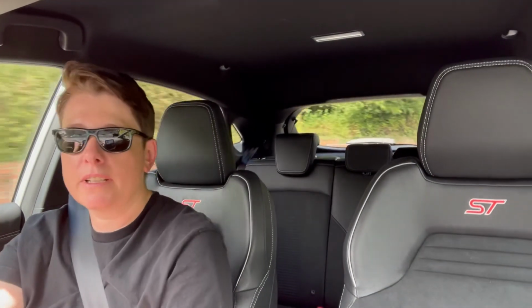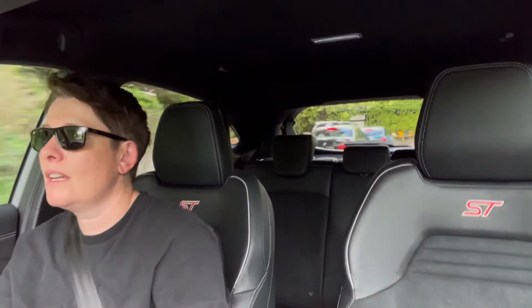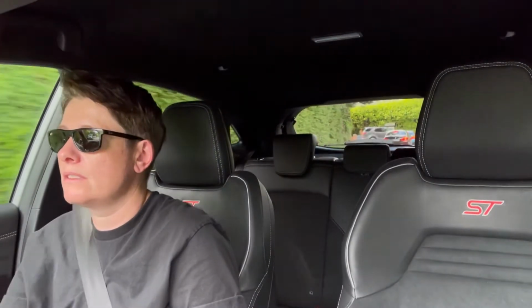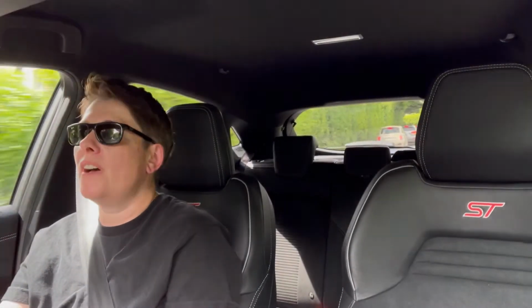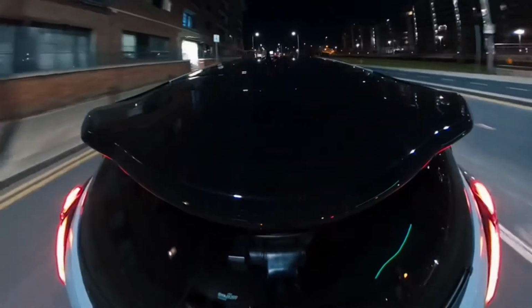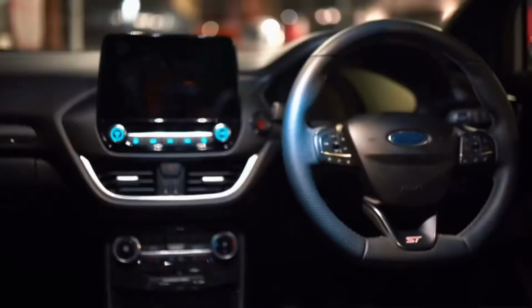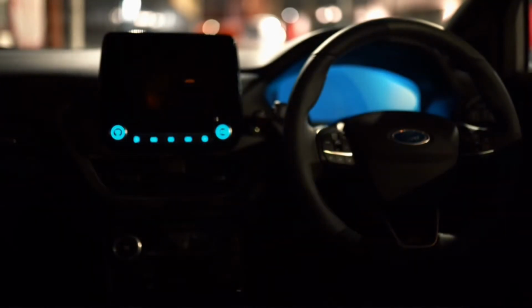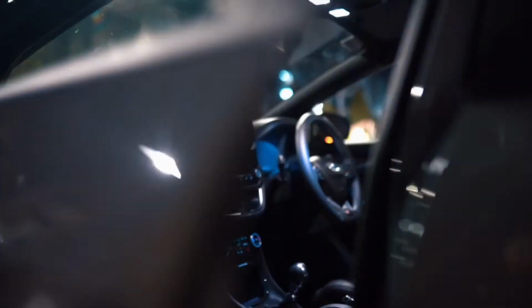It's great visibility all around. You've got parking sensors to help you if you can't see, but in general it's very good. It's big enough and yet fits into small spaces quite easily. The turning circle is very good at low speeds, and again, the visibility is so good, it doesn't make it difficult to get into tight spots, which is great in a country like Ireland, because all we've got are tight spots.